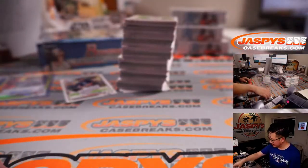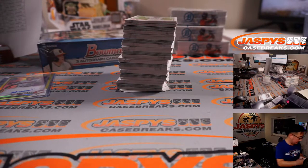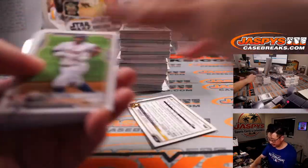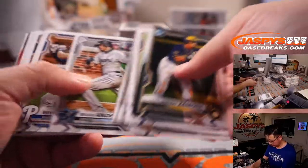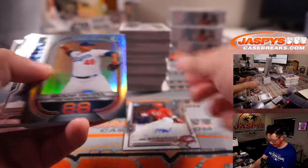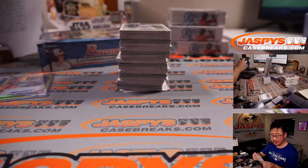Alcantara went to the Cubs, right? Was that the Rizzo deal? That's his first. For the Yankees, that's going to be for Billy. And Mac Wainwright is your auto. Reds, be for Daniel.